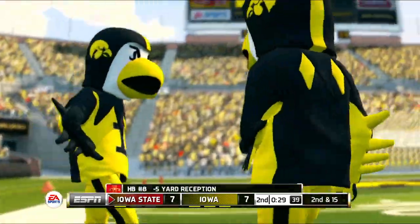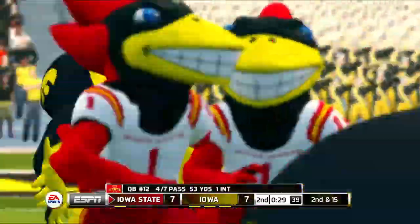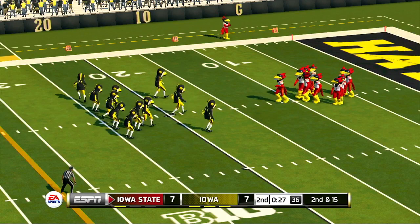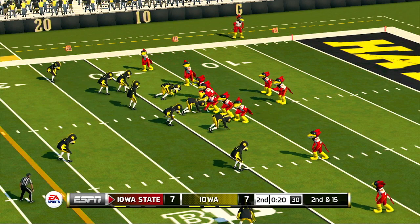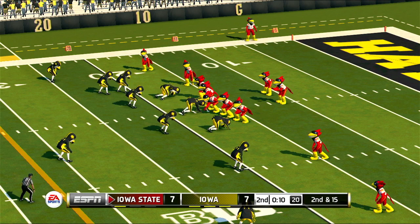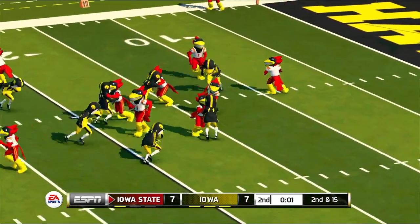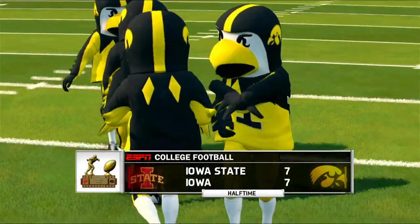Gets it out. He's met immediately. That's a loss of about 5. This defense is fast enough that they can create negative yards on completed passes. So the offense might want to consider that next time they try that play. From their own 17-yard line, it's second down. To about the 17-yard line. So at the end of the half, we're even at 7 in this one.